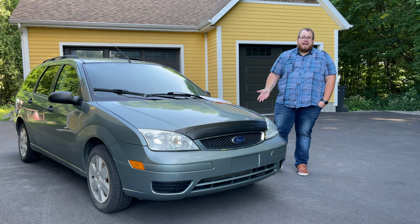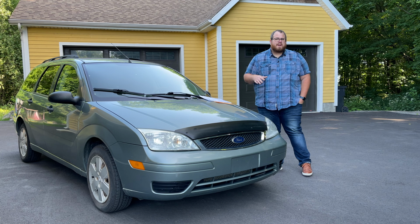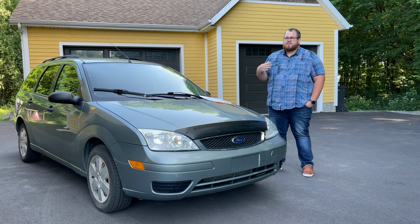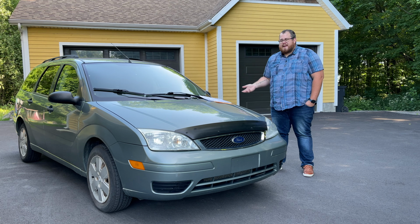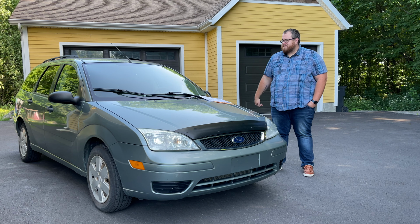But you know what? It actually works pretty well. The air conditioning is sort of hit or miss. I find it works better if it's been in the garage and it was cool in there, and then I take it out, it'll kind of work. But if it's been sitting outside in the heat, not so much.